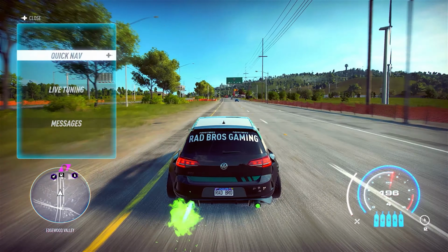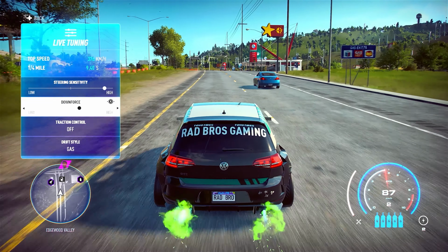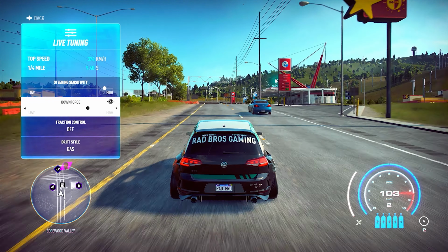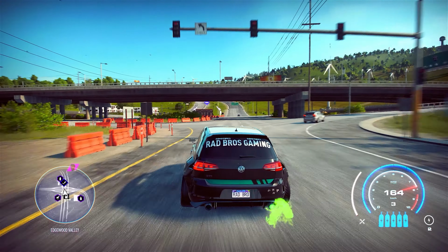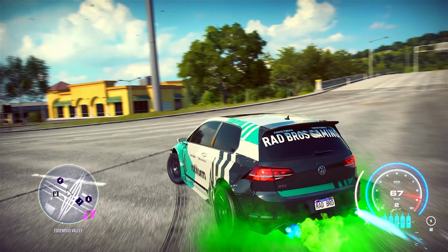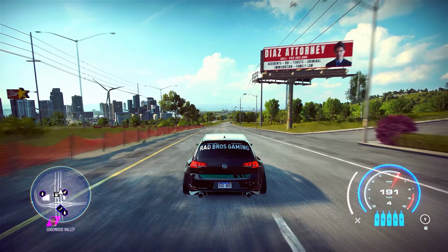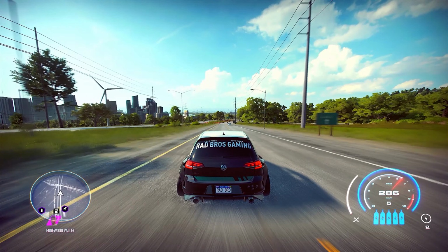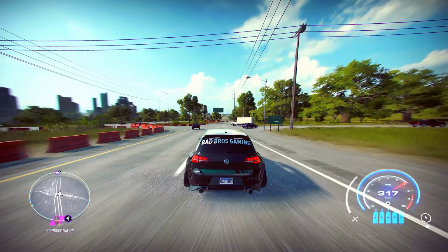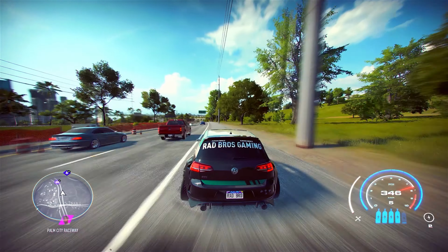Let's check some live tuning. What we got live tuning here? Let's put sensitivity a little higher. Downforce, slight. We don't want max downforce. We want to be able to turn a little bit. Now, this is a front-wheel drive car. Keep in mind, this is not a rear wheel or an all-wheel drive. This is a front-wheel drive car, and we're pulling these top speeds. Ooh! Woo! That was close.